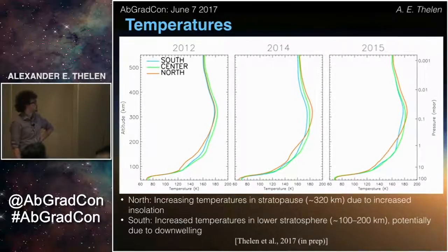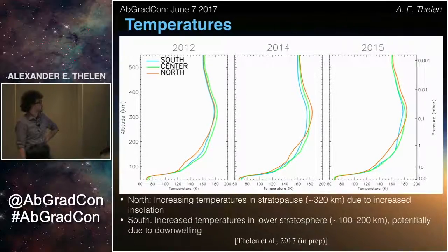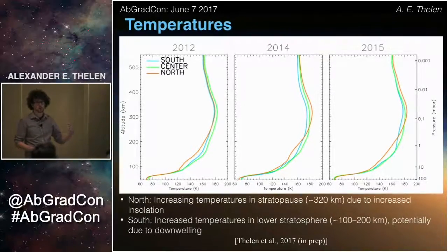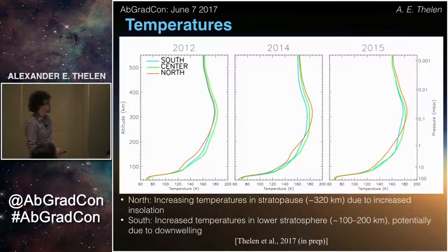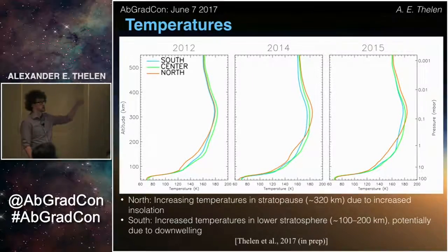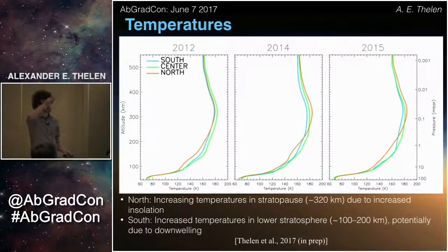So these variations look pretty minor on here, and this is not a great way to diagnose these, but if you dig in further, you can actually see that as we go forward in time, Titan's upper atmosphere in the north gets warmer, and this is due just to increased insolation. And in the southern portions of the disk, we actually see the lower atmosphere getting warmer. And again, this is due to the downwelling of the atmosphere near the winter pole. Titan has this large Hadley circulation that circulates this around.